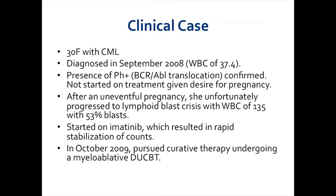After an uneventful pregnancy, she unfortunately progressed to lymphoid blast crisis with a circulating white blood cell count of about 135,000 per microliter, with 53% circulating blasts. At that time, she was started on imatinib, which resulted in a rapid stabilization of counts, but as you all know, that isn't considered definitive therapy at the point of blast crisis. And so in October of 2009, she pursued curative therapy, undergoing a myeloablative double umbilical cord blood transplant.